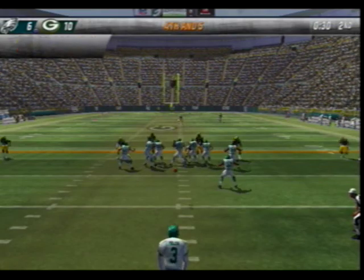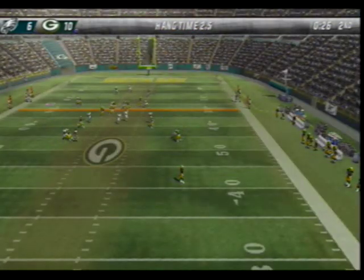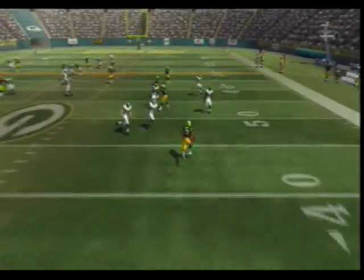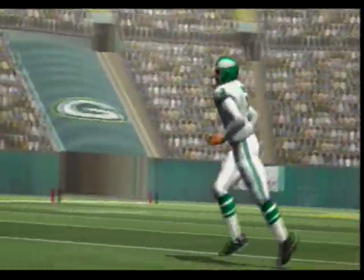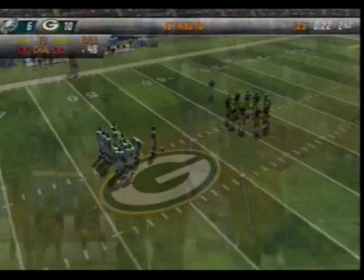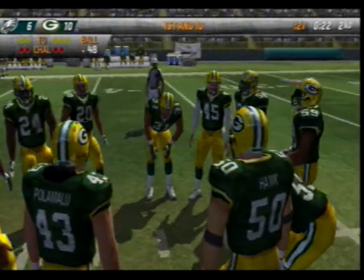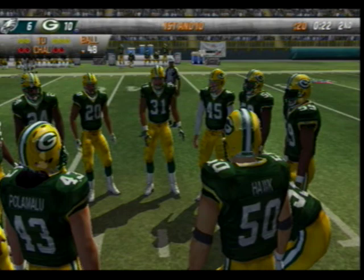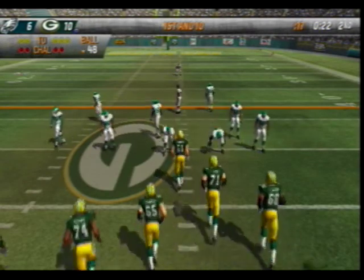Number 3 comes into the game for the punt. Booker is back to receive this kick. From the 45. They'll take over at the 48-yard line.